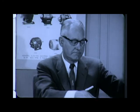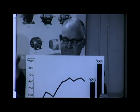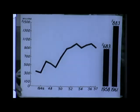This curve shows the increase in total industry motor sales from 1 horsepower up since World War II. My own personal prediction is that this will increase by $200 million, or 30%, by 1961. That's only 3 years from now, as a result of a growing economy and the continued trend toward automation.